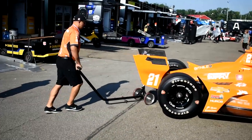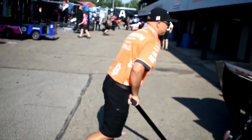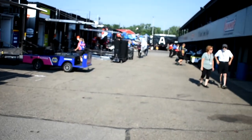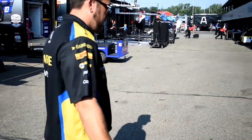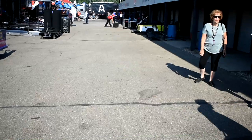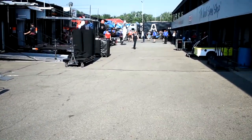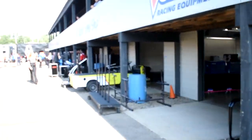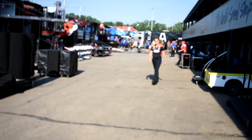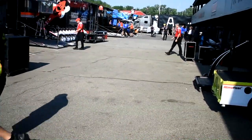A lot of action going on here in the paddock area. It looks like they're unloading all of the cars. I'm just trying to stay out of everybody's way here. So they transport them without the front wings so that they don't take up so much space. And then they put the wings on afterwards.